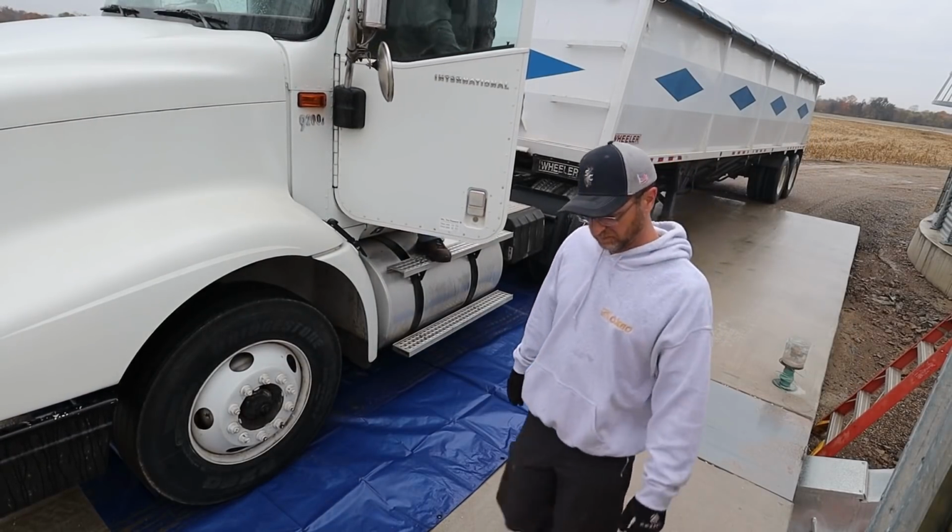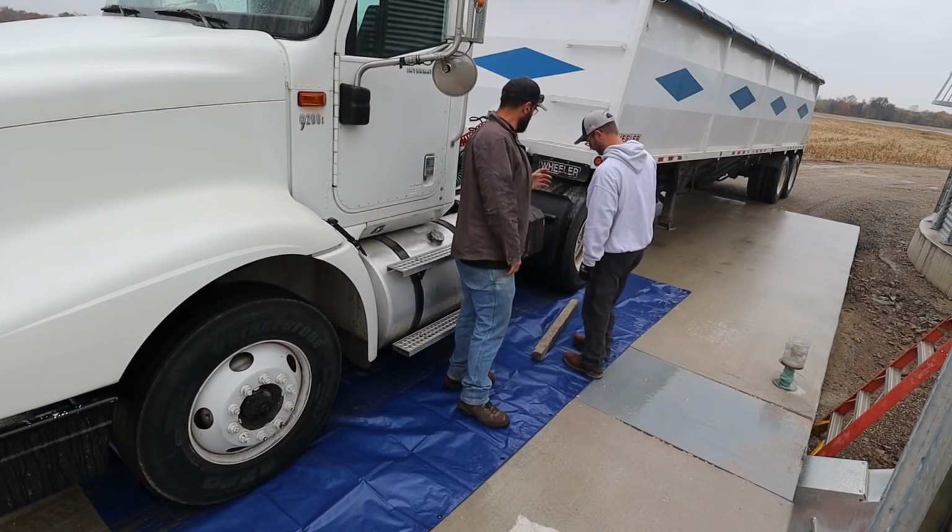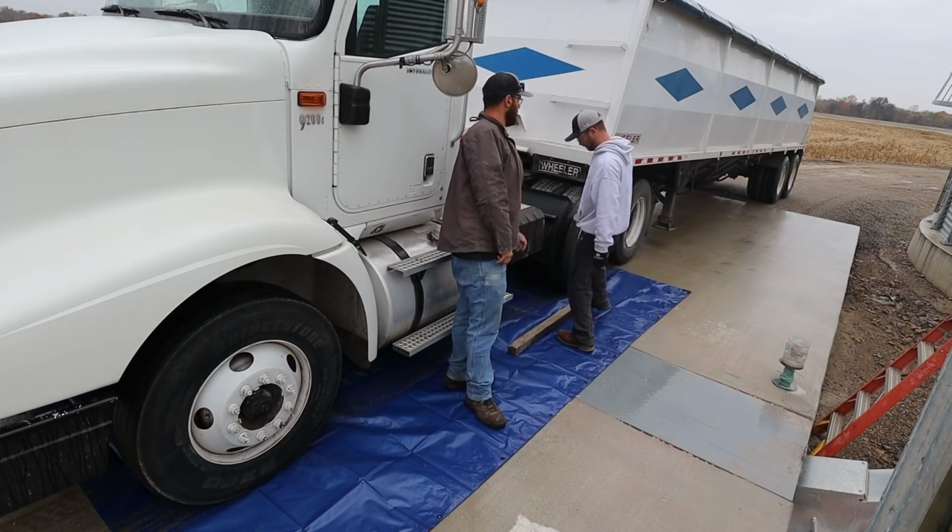Like we nailed it. Well, unless we have a lot more strong storms than I'm expecting, I don't think the tarp's going to blow away.